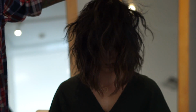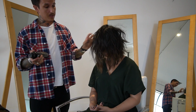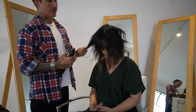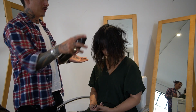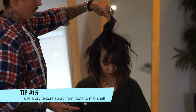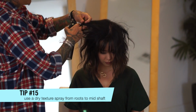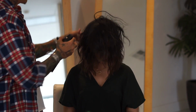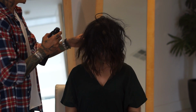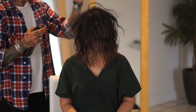And then what you're gonna do, which I love too, is take a dry texture spray. I love this stuff. You're just gonna go through the hair, because usually a lot of people just spray the top of the head, and that's it, you know? You're actually gonna saturate through the hair, from the root to mid-shaft. So you actually get it all through there, because otherwise you just put the dry texture on the top of the head and didn't really do anything.